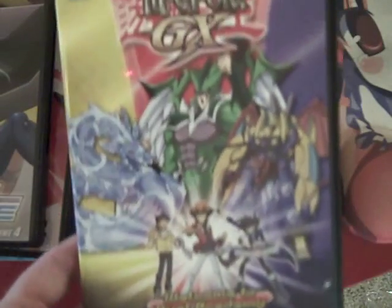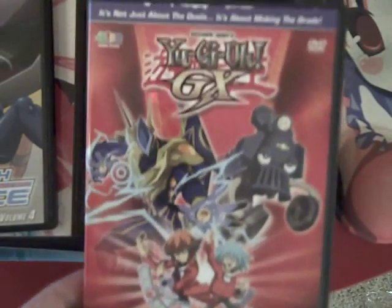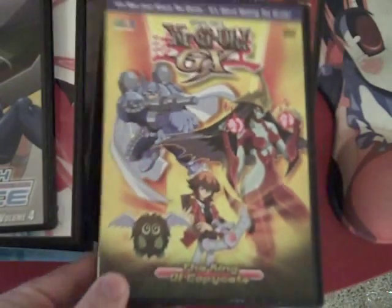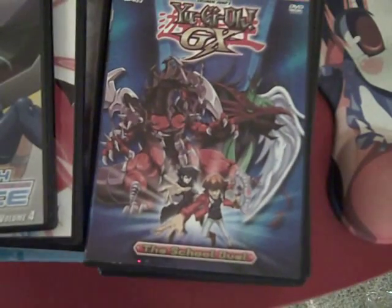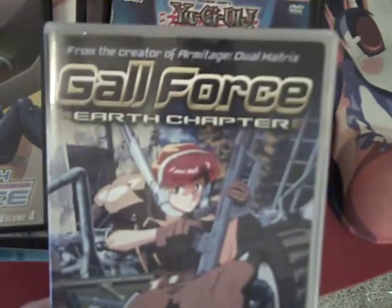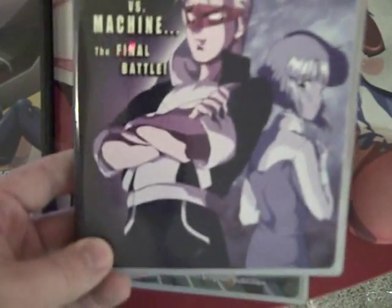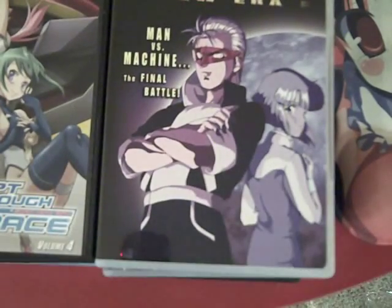And I started collecting Yu-Gi-Oh! GX because I'm gonna get all the Yu-Gi-Oh! DVD binge, I guess. And so I've got the 4 volumes of Yu-Gi-Oh! GX that DVD aficionado knows about, but not volumes 5 and 6, also known as Sacred Beasts DVDs 1 and 2, I believe. And I also finished off Gall Force. This is the Earth chapter and New Era DVDs. There we go. That's all of the DVDs I got this week.